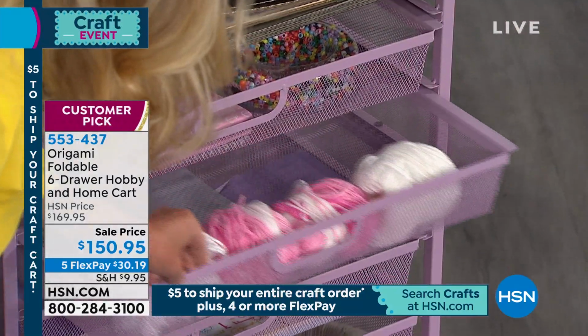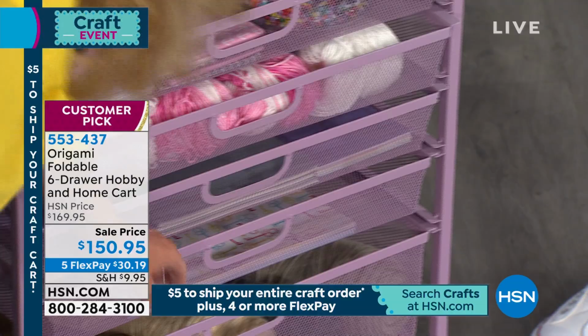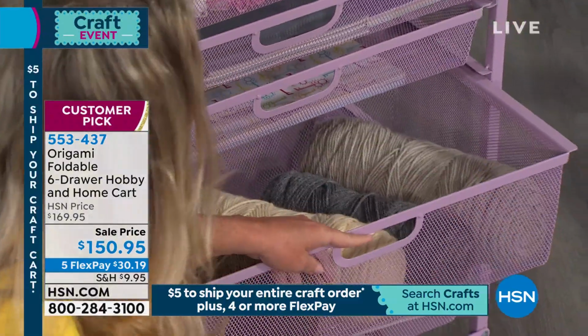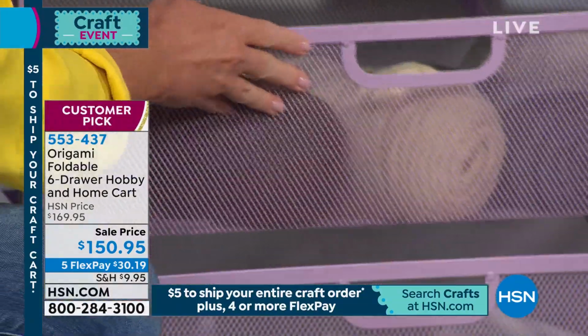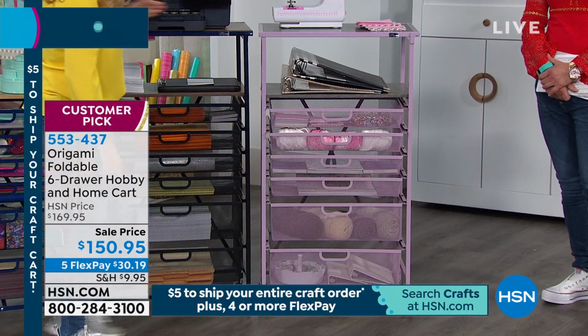So again, you can see this gives every single thing a home. We've got our crafting tools here. We've got some yarn. Remember, this is on wheels. So if you are somebody who likes to knit or does needlepoint, you can just wheel this entire thing right to your favorite chair, to your sofa, wherever you want to do crafting that day. So that's the lilac.